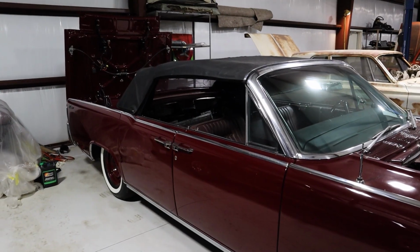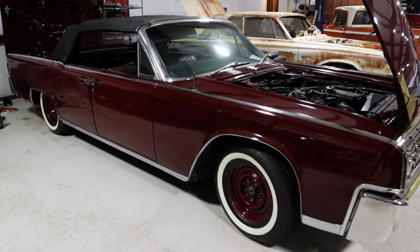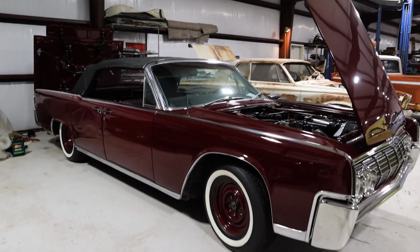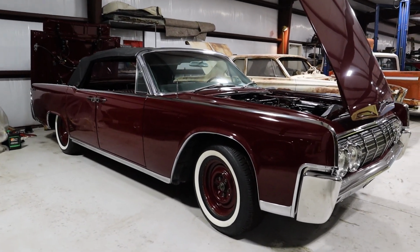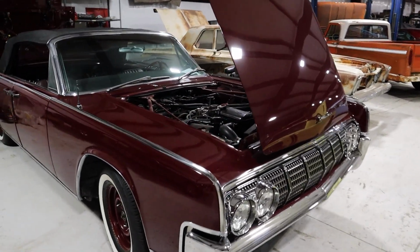'64 Lincoln we're doing for a customer. Great guy. We built the engine, built the transmission, new tires, new brakes, new top, fixing some wiring issues with the convertible top right now. That's kicking our butt, but we're working on it. Lots of wiring issues and solenoids in this thing.